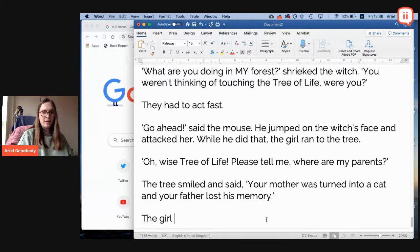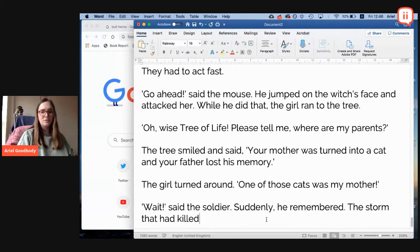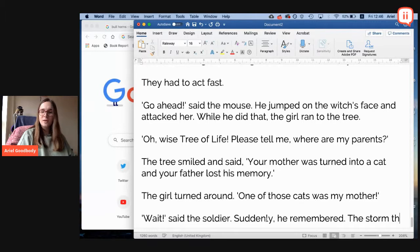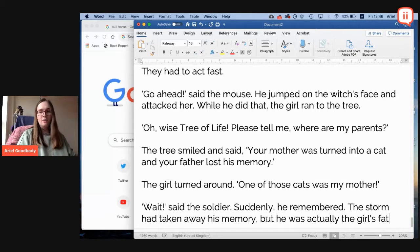The girl turned around. One of those cats was my mother. Wait, said the soldier. Suddenly, he remembered. The storm had taken away his memory. But he was actually the girl's father. Okay.